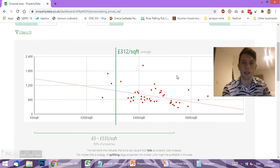Yeah, there's 2 deals in your local area. If you want to go get those, then no deal sourcing fee from me. Just sign up to PropertyData, get using it, finding your own deals, and that'd be fantastic.